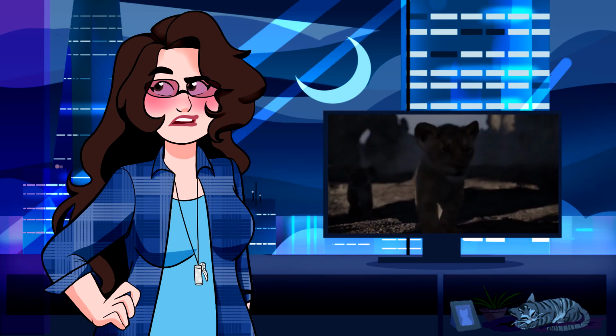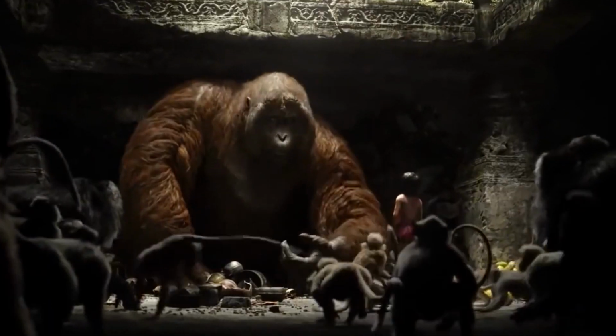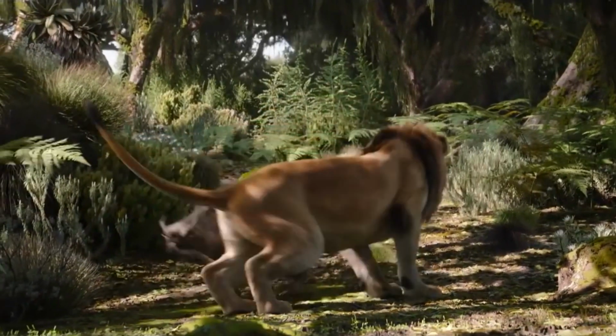A movie with no human cast isn't the right place for that. Ironically enough, on a technical level, The Jungle Book would have been the better setting for this style since the main character, Mowgli, is a human child. At least then you would have the expressions from the human character bearing the emotional weight of the movie. The Lion King doesn't have that.